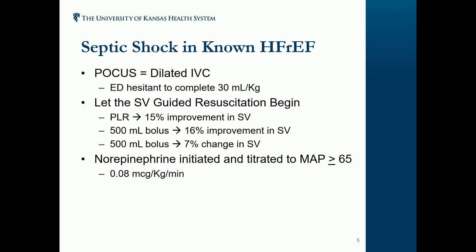However, about 3 hours later, our nursing colleagues contact our team saying, we've had to titrate up her norepi to about 0.15. This is a significant increase. So our question is, well, is she becoming a little more bacteremic and maybe a little more vasodilatory at this time? Does she have an appropriate stroke volume? So again, we're going to reassess that.